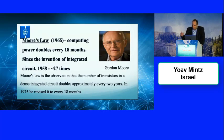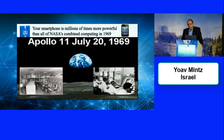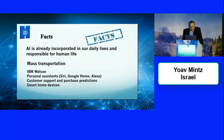And whoever learns about these things, learns about Moore's Law, we know that computing power doubles every year and a half. And since its inception in 1958, it doubled 27 times, so we're already in exponential growth. And just to make it understandable, in 1969, NASA managed to land the first man on the moon, and every one of us has in his pocket an iPhone or a smartphone, which has much more computing power than the entire NASA's computing power in 1969.